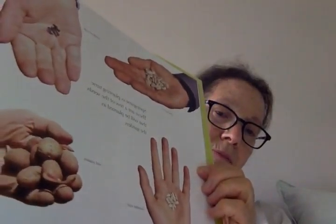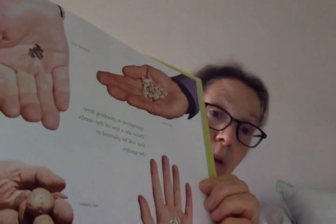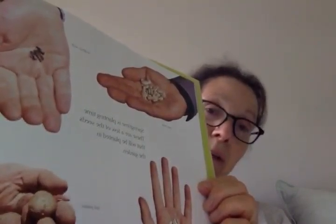Springtime is planting time. These are a few of the seeds that will be planted in the garden. I'll show you the picture in a moment, but there's sunflower seeds, pinto beans, cucumber seeds, and seed potatoes. Seed potatoes are small potatoes that will sprout. For my potatoes, I plant sprouted portions, or eyes, of big potatoes.